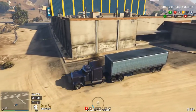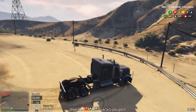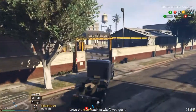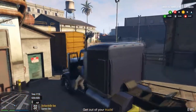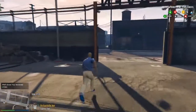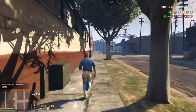Oh! Catch it. We just take our truck back. Pretty simple. And done. $7,000. Yeah, the grocery store is better. It's a lot closer and it's worth losing the $2,000.